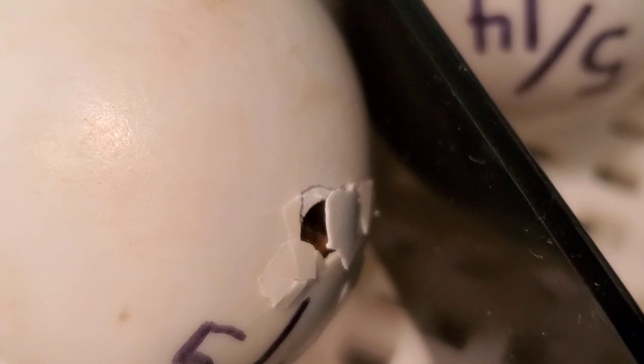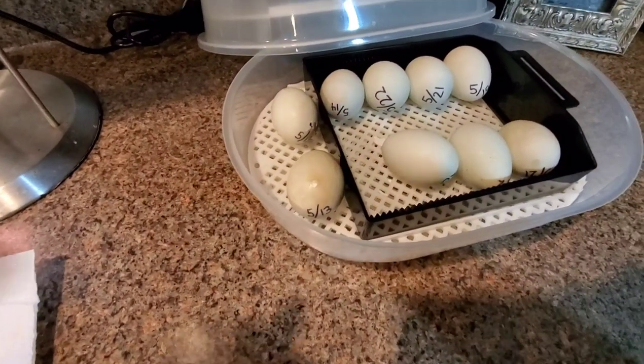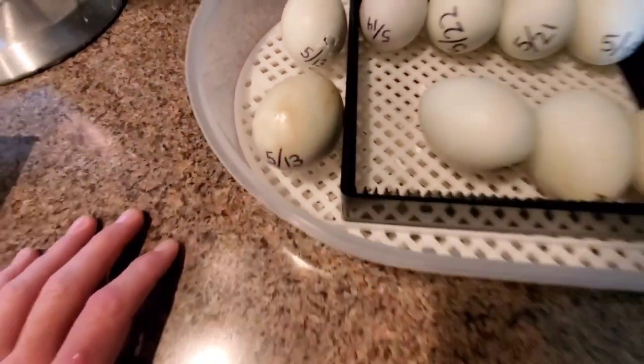Once again, guys, this is a baby mallard duck pipping from the egg. I would say that this duck will be completely out of its egg here in a matter of maybe a couple of hours. I've got another one right here in front of it that should be hatching today as well. You can already see where it's going to pip through right there, it looks like.